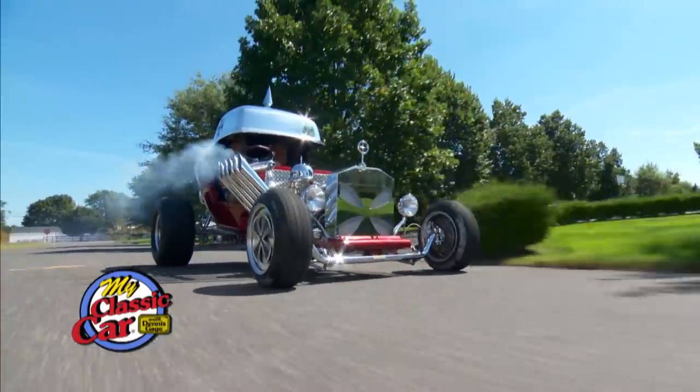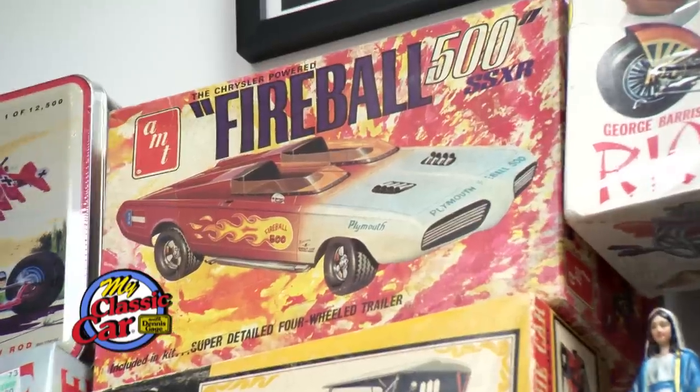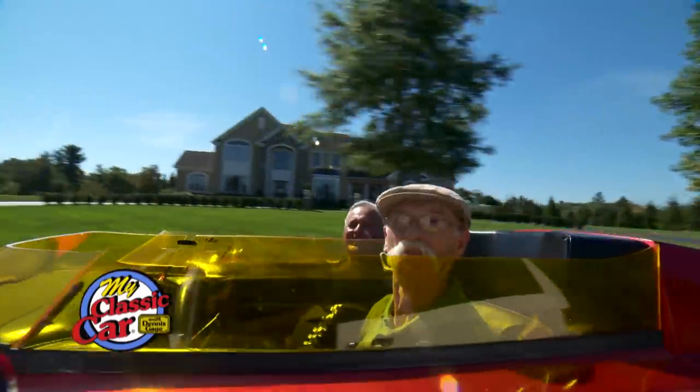I've driven a lot of things. I've never driven anything like that. You know, this is the way to ride. Let me tell you, this is the way to ride.